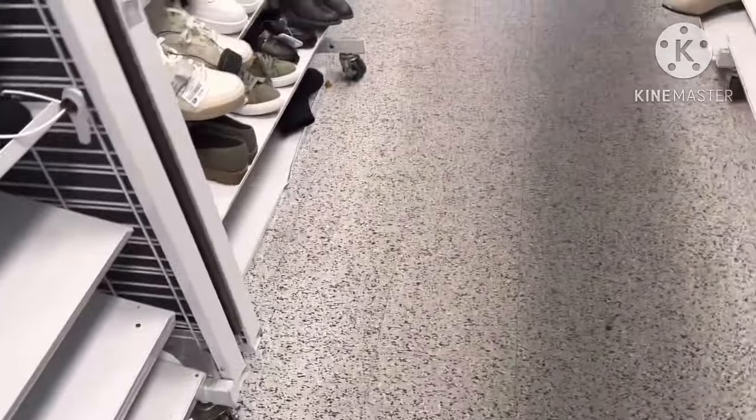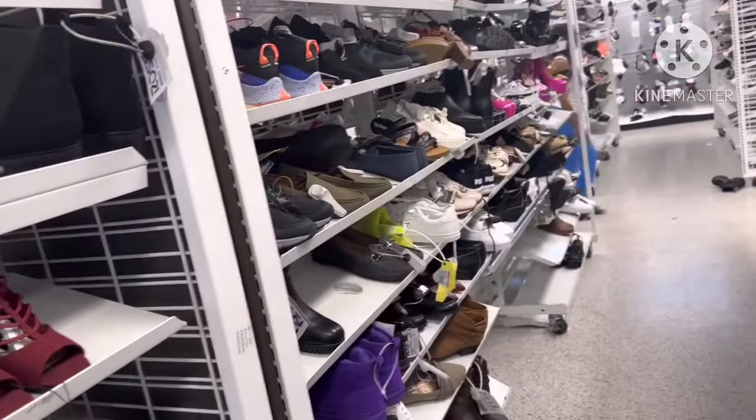I love this. It's suede. The heels are perfect. Let's see how this looks. Oh man, I love the shoe. Just a little big. Look how cute and big. I still need to try the other ones. Okay, maybe we can find this in a smaller size.